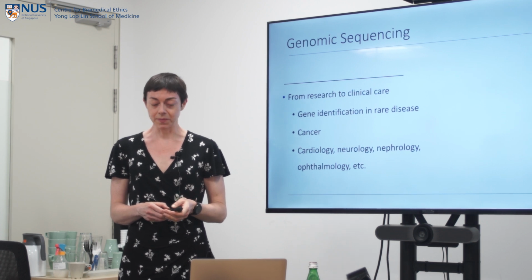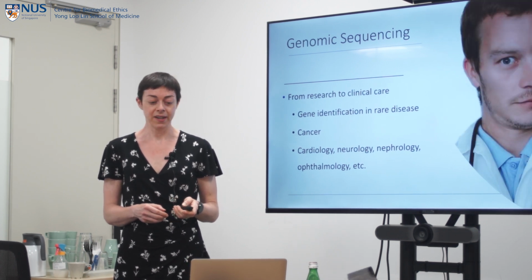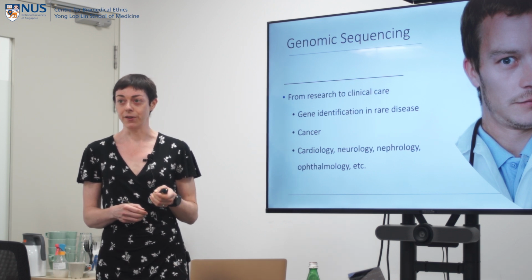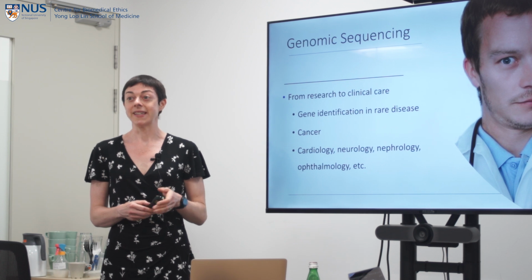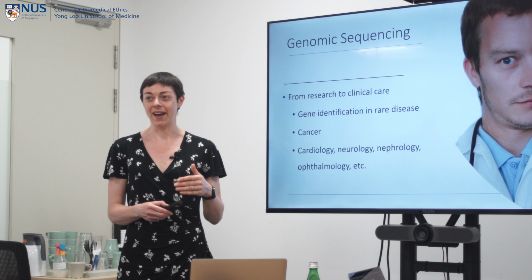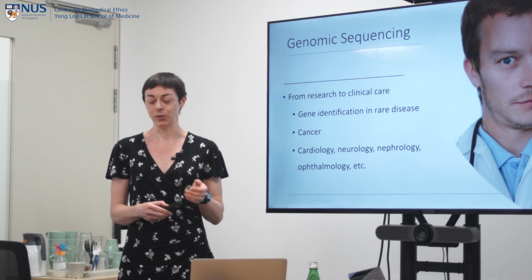And that has huge implications for clinical care, because people who are not trained in genetics are starting to be issuing these tests and referring people for these tests and doing the consent process for these tests. And so that means that we need to be thinking about how this mainstreaming is impacting clinical care.